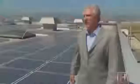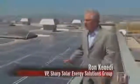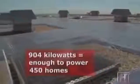We're looking at a system here that's 904 kilowatts, a very large system. Might be the largest rooftop system on a commercial building in the state of California. And it's composed of about 5,700 solar modules, and that large array uses about 300,000 silicon cells.